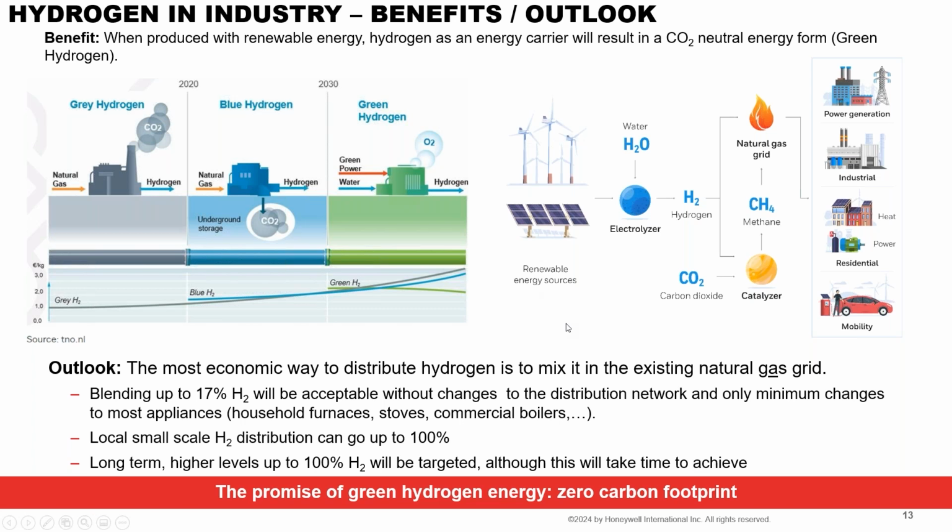Right, and just to add to that quickly, I mentioned the IRA, or the Inflation Reduction Act, earlier. Yeah, so that's going towards establishing some of the first more local or regional hydrogen distribution systems.